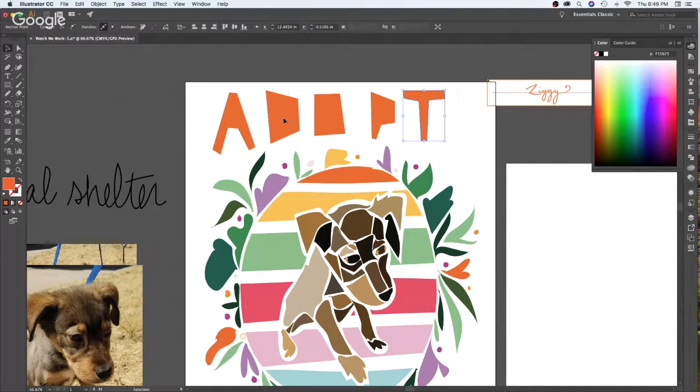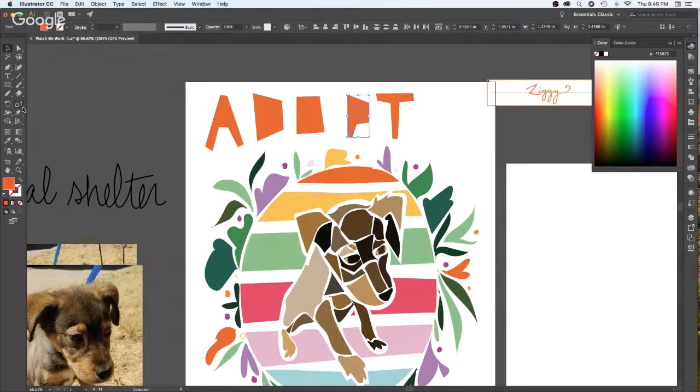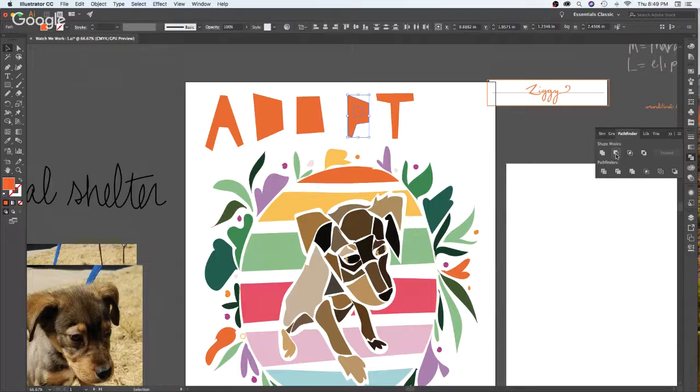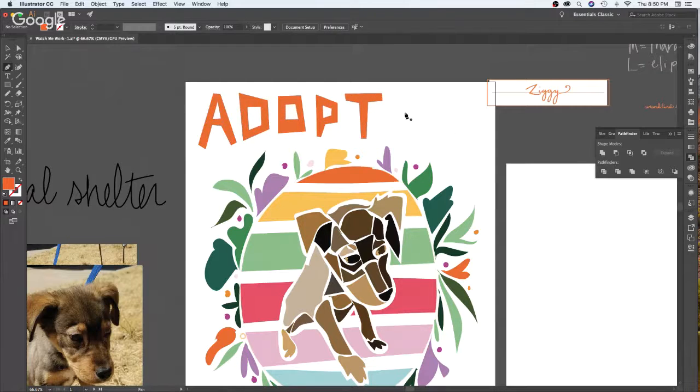Yeah. I want to start helping this charity just so much more often. All right, so I'm punching holes in this with the Pathfinder tool with a little, what's it called? The minus front tool in the Pathfinder area. And adopt me. I'm gonna make it a fun and adopt me.